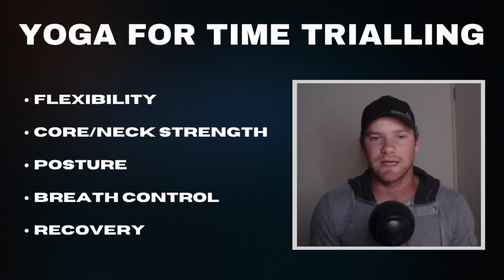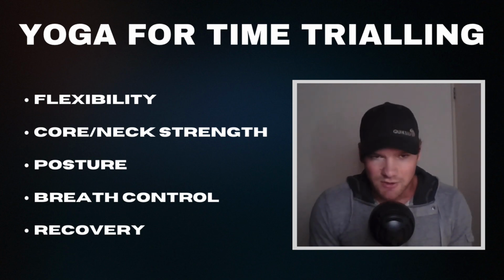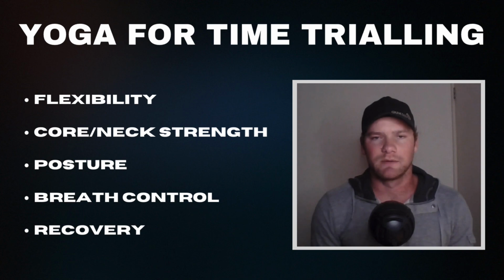Second one, core strength and neck strength, particularly. Strengthen the neck. Obviously, you need to be in this unnatural position of hunched over, supporting the neck in this horizontal position. Not always that comfortable, and particularly for longer time trials.